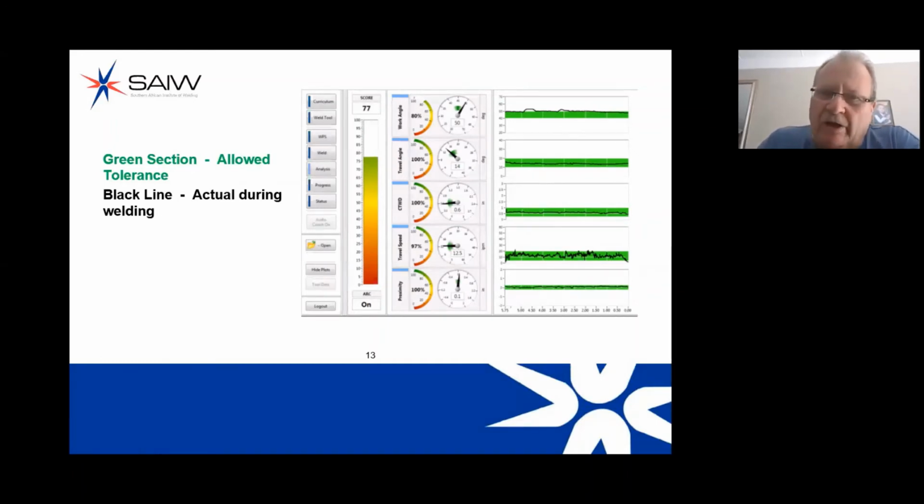So if your welder just looks at this screen, he immediately knows that he's got a problem there. With his next simulated weld, he can try to improve, not welding a real coupon but going back onto simulation until he gets it spot on.